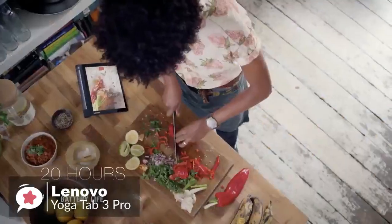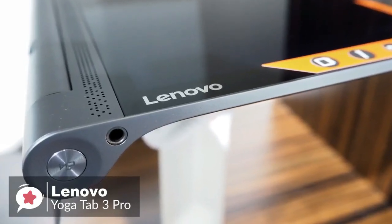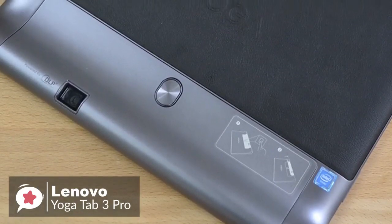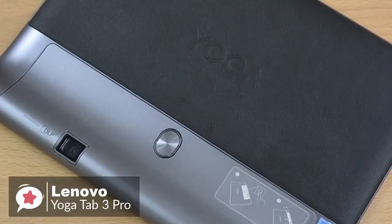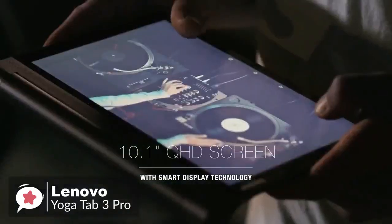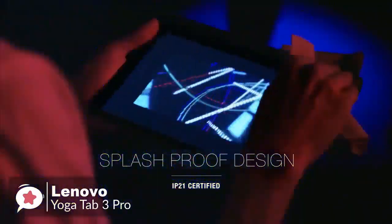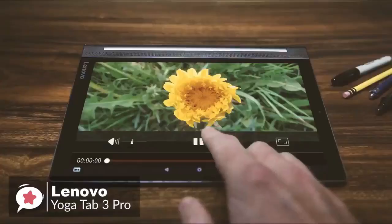As for performance, the Yoga Tab 3 Pro runs on the quad-core Intel Atom X5 Z8500, running at 1.44 to 2.24 GHz, supported by 2 GB of RAM. There's a 13-megapixel rear camera and a front-facing 5-megapixel camera. The 10.1-inch screen delivers a very impressive 2560 by 1600 pixels. That's 299 ppi. The colors are sharp and bright, and both text and video look great.